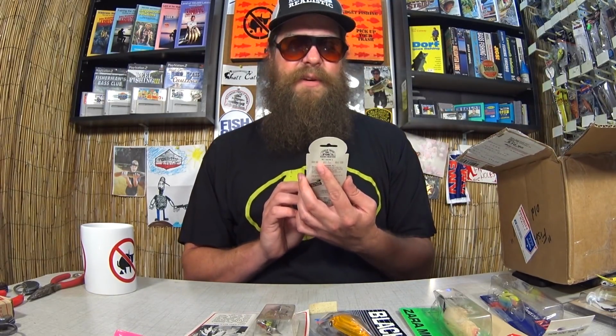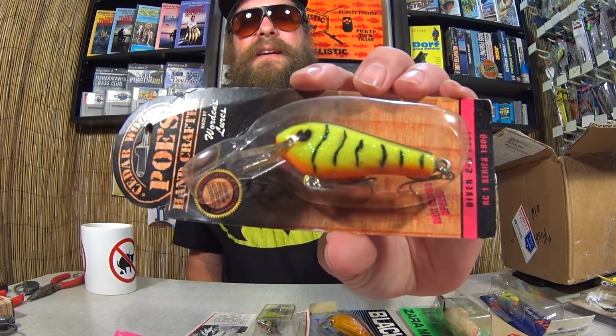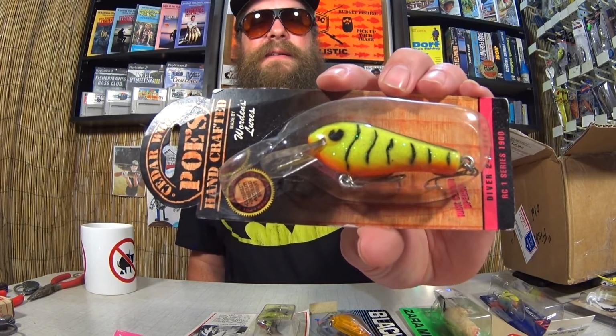It's pretty cool. We also have a cedarwood Pose handcrafted RC1 Series 1900. So we have another crankbait here, a little square bill crankbait in a fire tiger kind of pattern. That's pretty cool.